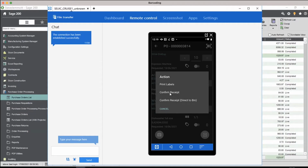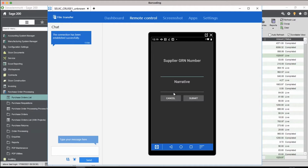Now I'm going to use this middle option today, and I'm going to receive that into our goods in bin, ready for somebody to put it away. But there is an option, this one, which you can turn on, where if all of the items you're receiving on that PO are going to go into the same bin location, I can just tell the system I'm going to put them straight away there before I put them away. So there are, again, settings for different ways that people will work.